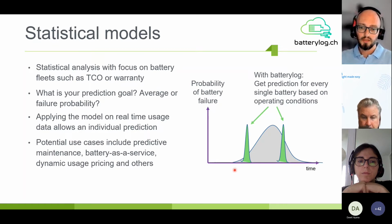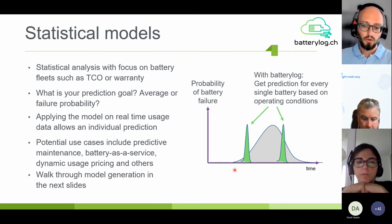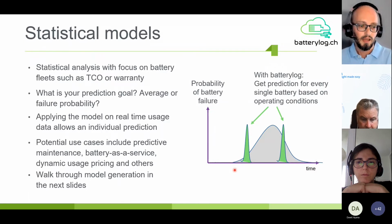Potential use cases are obviously predictive maintenance, but also battery as a service or dynamic usage pricing is a very interesting one. Now I walk you through the generation of these models in the next slides. It's getting a bit techy. I hope you don't hang up. It's maybe for 5 minutes, then we come back.